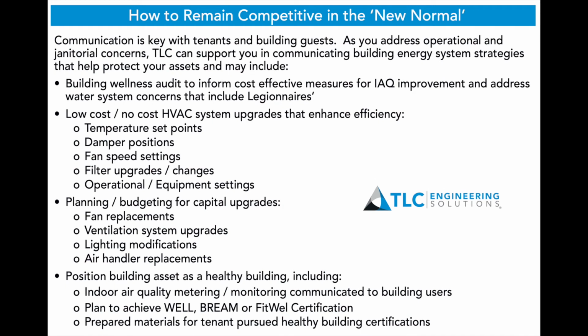understand the role your building HVAC system can have in combating the spread of COVID-19.